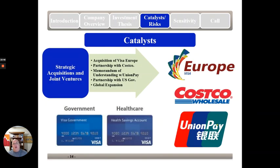Then they also talked about acquisitions, Visa Europe, Costco. If you want to put these kind of cool things in here, you can go to Visa Europe or to Costco and you can just copy their little emblems and put them in. It does make for a nice presentation. Union Pay, which was apparently an Asian, probably Chinese company that they signed with, as well as with the U.S. government to do healthcare and savings accounts and government spending and that kind of stuff. So all that was going to be a net positive for Visa.